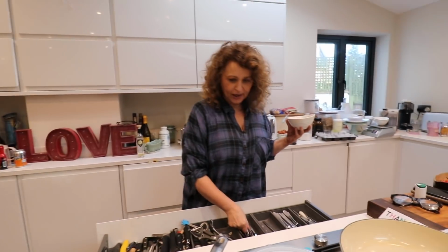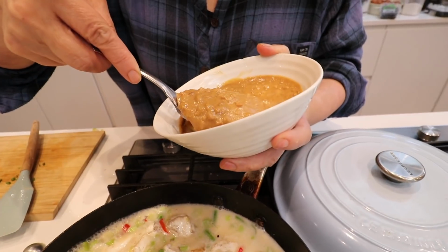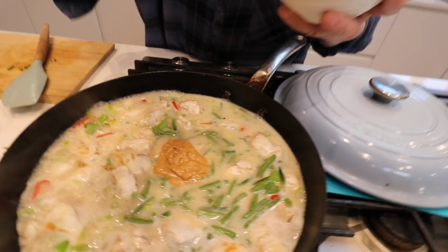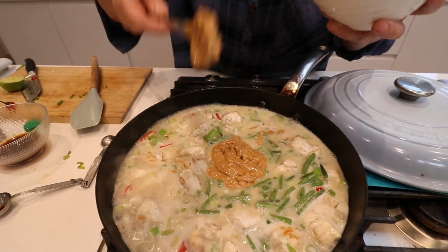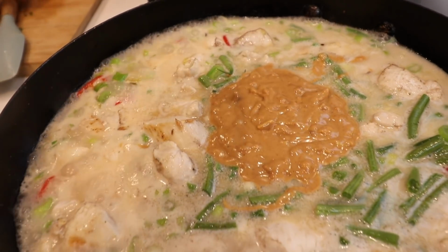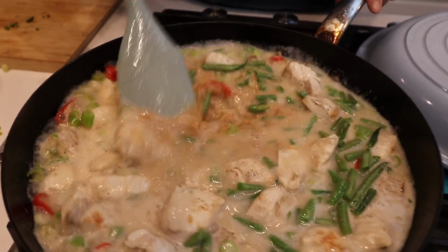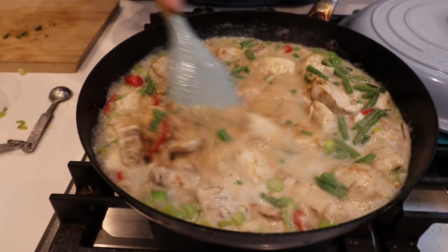So now I am going to add my peanut butter. Smooth or crunchy? Well, I like crunchy, but you can put whatever you want. And you see, if you're wanting to use a bit less chicken, you've got more protein in the peanut butter there. So that will work really nicely for bringing up your protein.